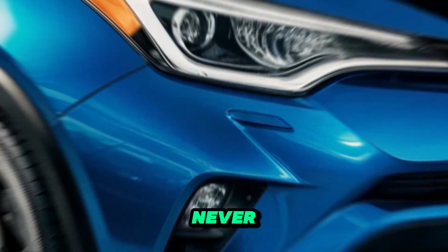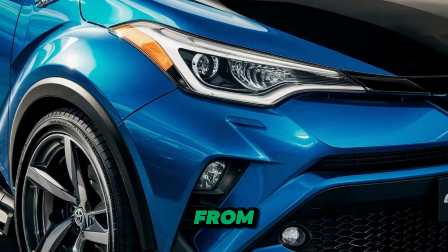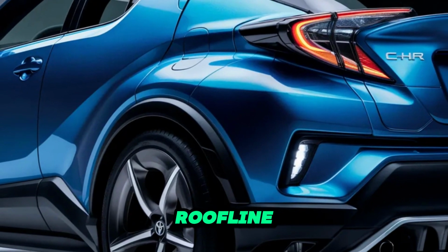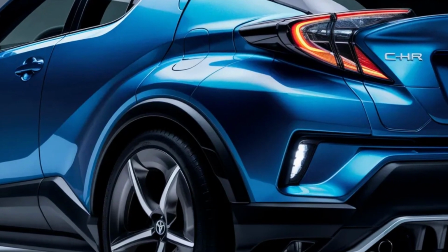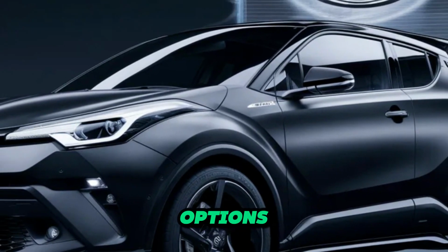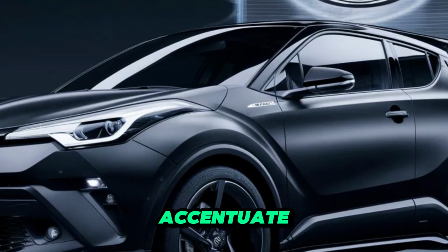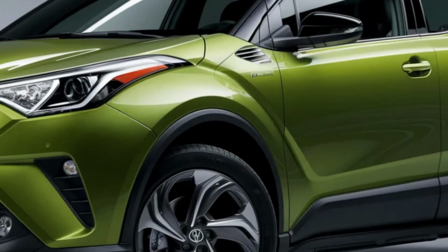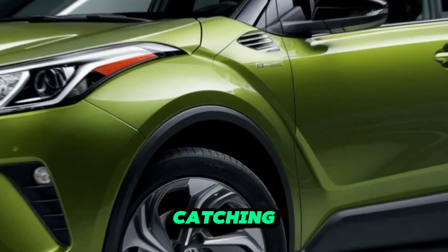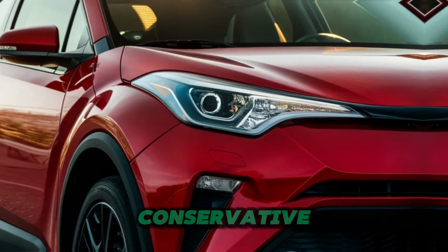The CHR never shied away from bold design. From its diamond-shaped grille and sharply angled headlights to the sloping roofline and hidden rear door handles, this Toyota is anything but ordinary. Available two-tone paint options with a black roof further accentuate its unique look. While some might find it a bit out there, the CHR's design is undeniably eye-catching and stands out in a crowded market of conservative SUVs.